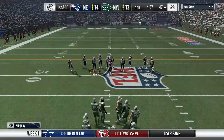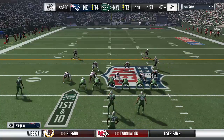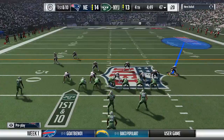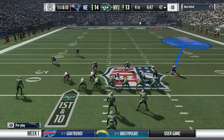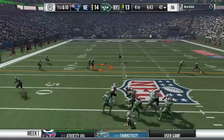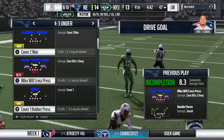And a new set of downs here after picking up the first on the ground. On 1st and 10, it's Ryan. Toward the center of the field, but it's incomplete.